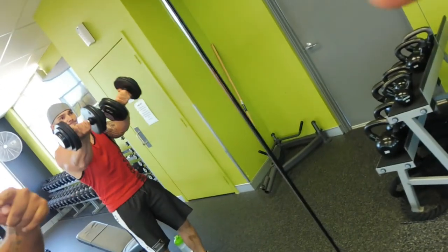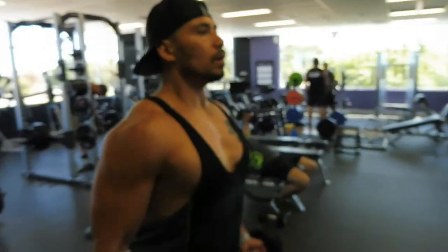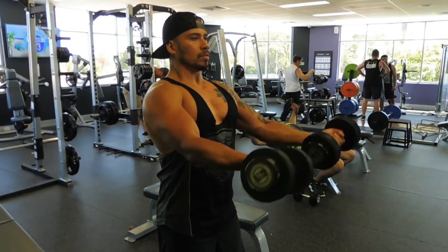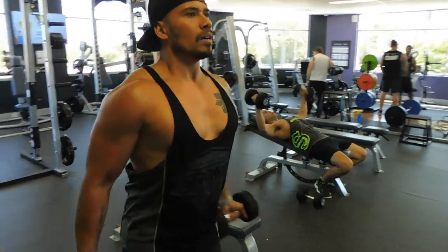He's even got some new heat, some off-season heat. Look at this. Old Jay hitting the chest. Squeeze it, Jay. Squeeze.